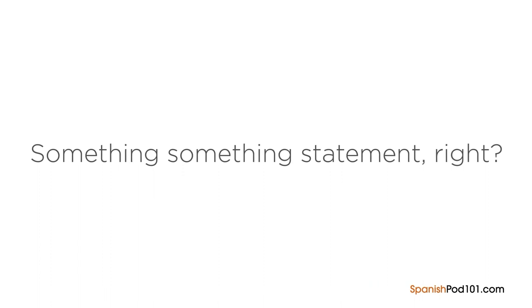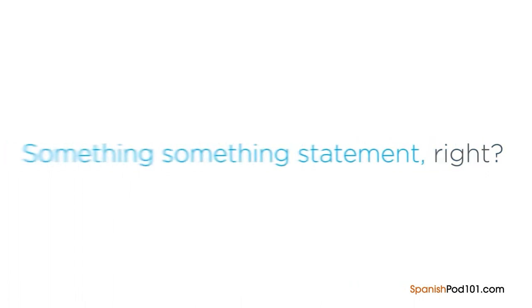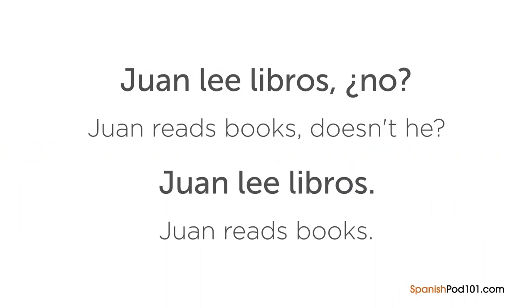Another simple way we can turn a statement into a question is by adding a question tag at the end of a sentence. One question tag in English, for example, is right? Something something statement, right? It works in exactly the same way in Spanish. Juan lee libros, ¿no? Juan reads books, doesn't he?